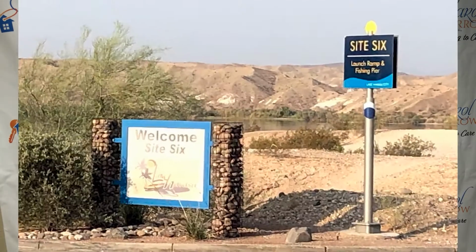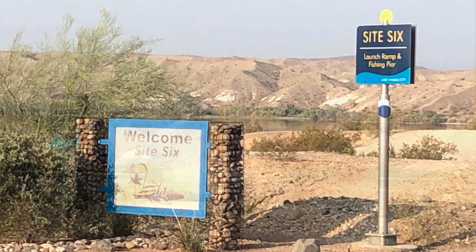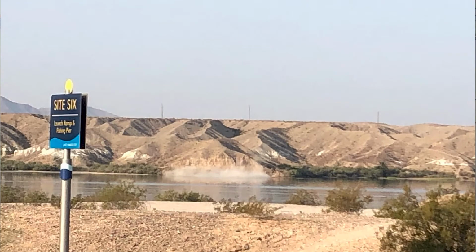Now, be sure to stay tuned to the very end, because I am going to let you in on a local's secret. Don't tell anybody. So first, we're going to talk about some of the more popular launch ramps. The first is Site 6, and it is located on the island. This launch ramp is free. There is no charge. So it gets pretty full pretty fast on the bigger weekends, so you're gonna wanna get in there early.